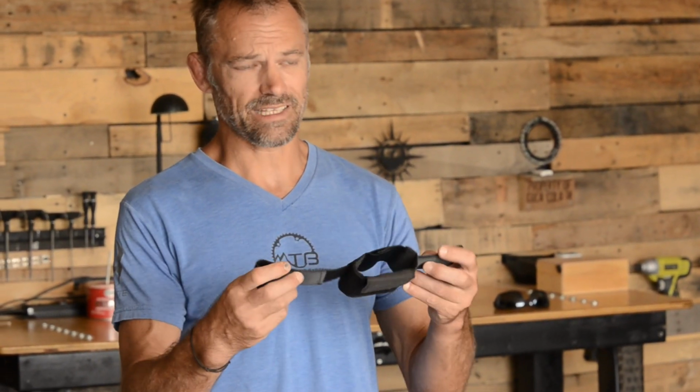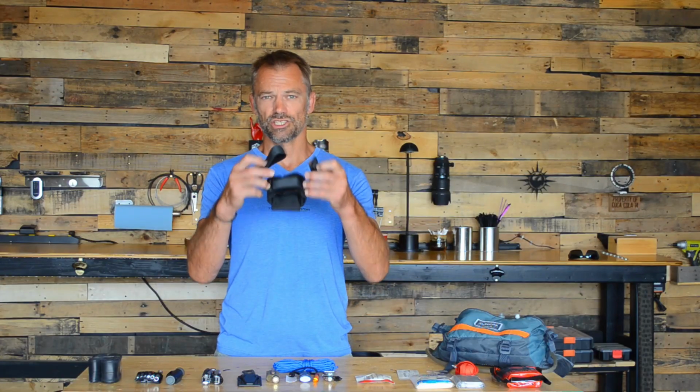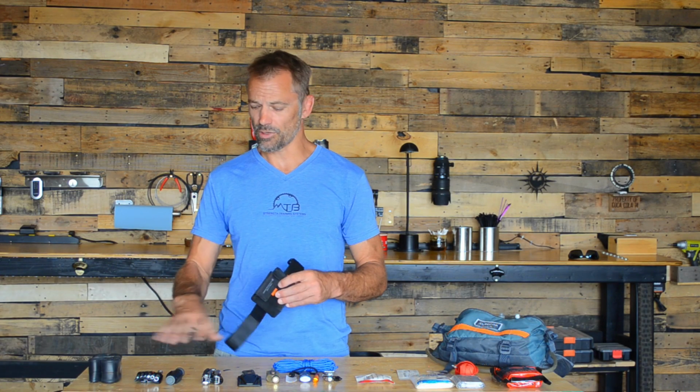I've got this little bag here from Blackburn. I really like this thing because it allows me to strap this either under my seat or around the frame of my bike and carry a bunch of stuff, and so it frees up some room in my bag. So in this, I can have a tube, I can have a little toolkit that will allow me to handle most typical trailside repairs, and then also a plug kit for my tubeless tires.